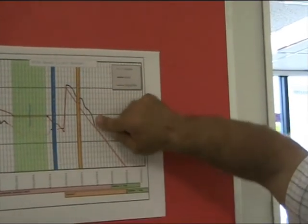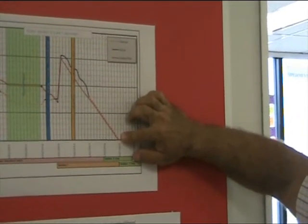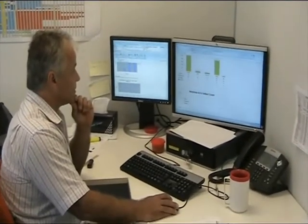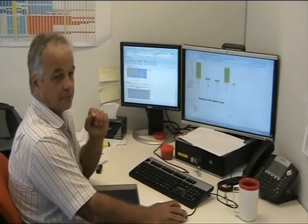So right now when we run a forecast, we can see by this forecast that we're roughly about half a day out. No criticals. We're within the threshold of the target for standards, and we're within the threshold of the target for minors. So we're looking really good in that one as well.